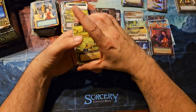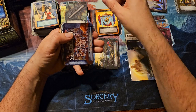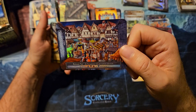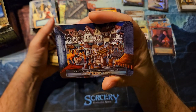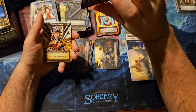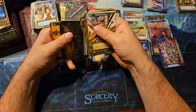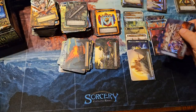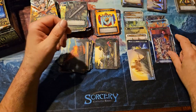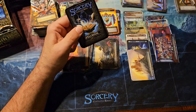Another foil in here. Pendragon Banner, and wow, alright, that looks awesome in foil. Annual Fair, wow. These colors are really dark, but they really pop out at you. Exceptional. I think that's exceptional. Yes. Yes, it is. All right. On to the left side of the box. This will be last 12 packs.